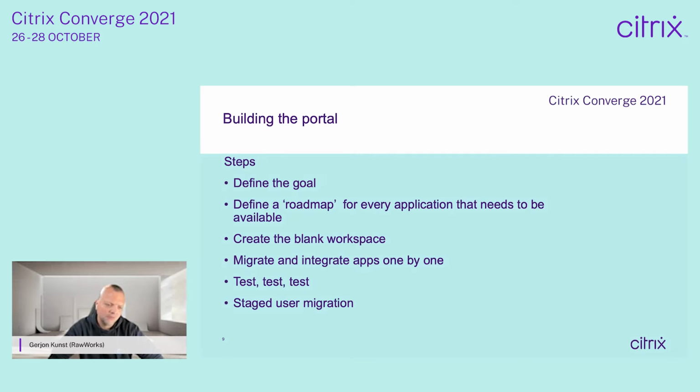Once it's all working, the next step would be the staged user migration, where you look at how we're going to get all these users and all the data of these users in the new workspace portal, and how we're going to make it easy for them to migrate. They had a lot of laptops that needed to be redeployed again. They had a lot of data that needed to be moved. It was a real complex thing, but in the end it worked.